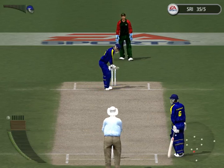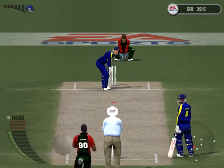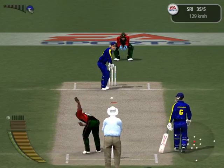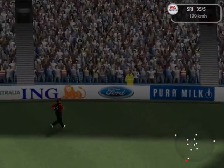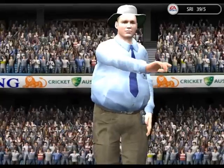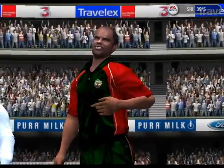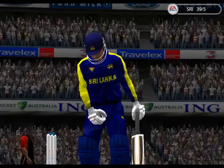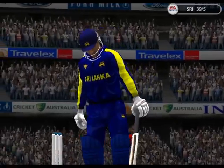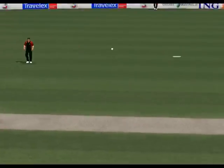Mushfiqur Rahman to Sangakkara. Good shot. It's the first boundary for Sangakkara. Magnificent shot. The on drive is one of the hardest shots to play, and he's one of the great exponents of it. Let's take a look at that in slow motion.